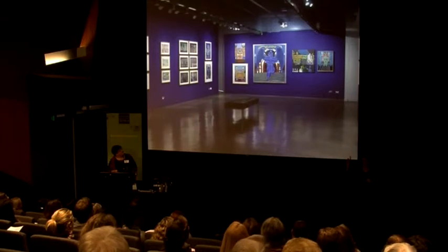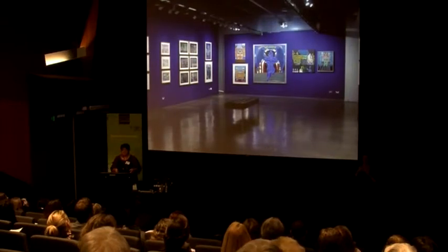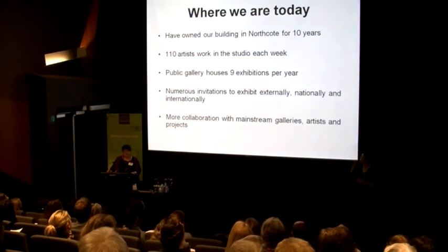A retrospective of one of the artists who's been working with us for over 20 years, Kathy Staunton. It was called Kathy Staunton's Wondrous Imaginarium, and she has many themes: religious, angels, Luna Park, robots and technology. Very, very different. But today, we've owned our building for 10 years, so we're making it our own.